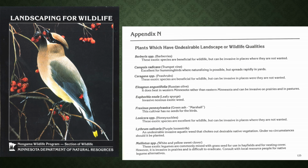This University of Minnesota, Minnesota Department of Natural Resources guide that was produced in the 1980s actually was identifying some plants that they were still recommending, but they were saying, maybe pump the brakes on a few of these, because there was actually an appendix in the back that said some of these plants have what they were calling undesirable qualities.